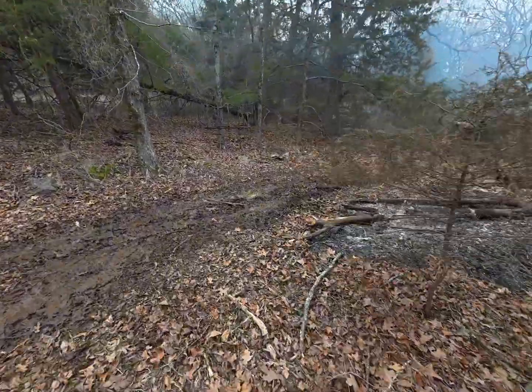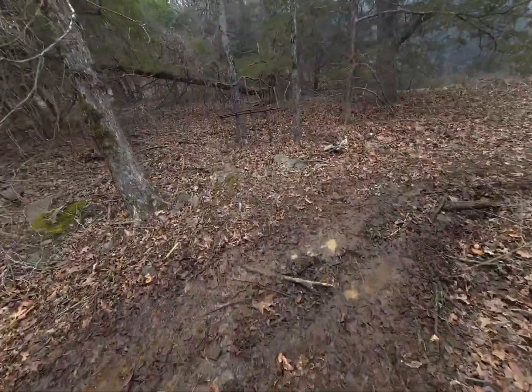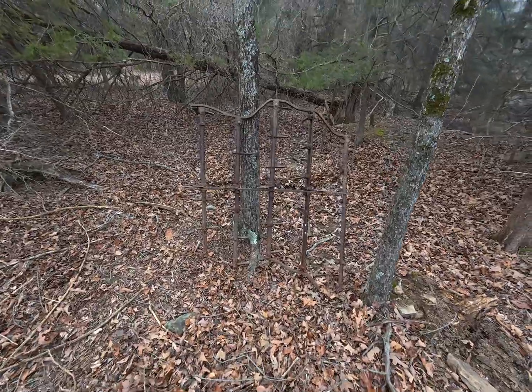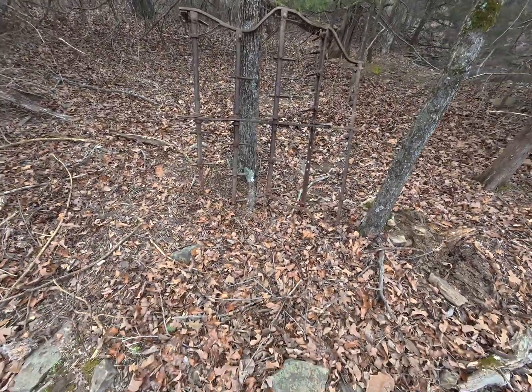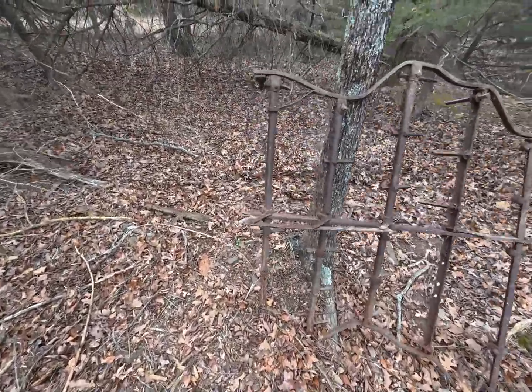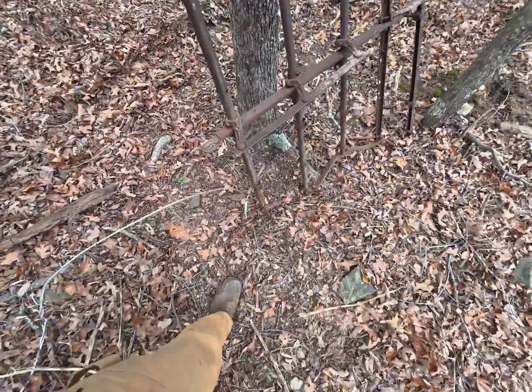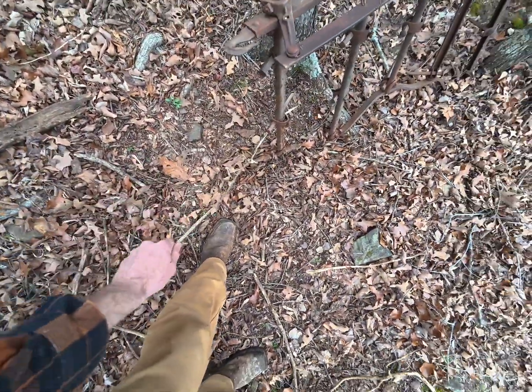And even with some of the farming equipment I found over here, like we got this pull behind spiker or drag, I guess, I don't know. It's pretty old, but it'd be pulled by mule right here. Then there's like an old power line right here.